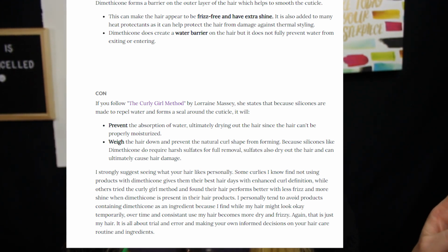Because silicones like dimethicone do require harsh sulfates for full removal, sulfates also dry out the hair and can ultimately cause hair damage. So this one had pros and cons. The last one said that it wasn't going to weigh down your hair, and this one said it will. So I think it really depends on your hair and what it's going to do with you. Everybody's hair and skin and body and everything is completely different and will react to things differently.